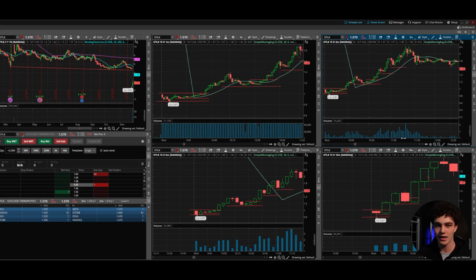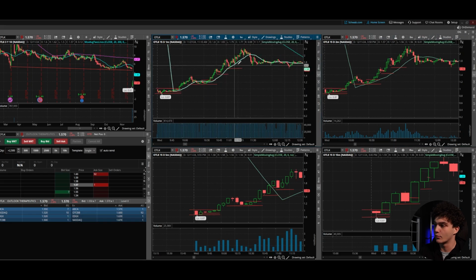Once I was up at around 8 or 9K, this was the first time in a while where I was actually feeling very emotional during a trade. I could tell I wasn't calm. I was definitely caring a lot, and I was getting a little nervous. My hands were sweating. So I started raising my stop pretty tightly, and I just started taking profits.